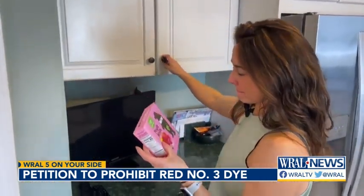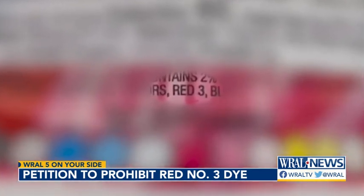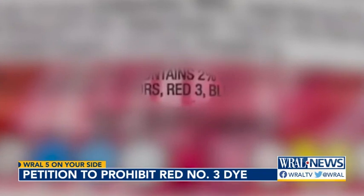To limit artificial colors, Elena likes to read the ingredients carefully, and the FDA requires manufacturers to list red dye number 3 right on the label. So we read the labels and make sure that everything is as natural as can be.